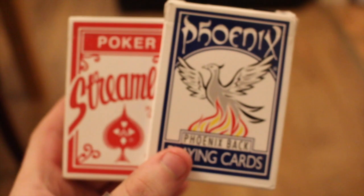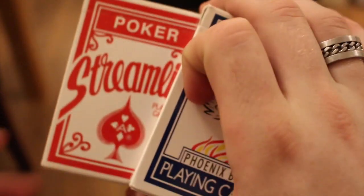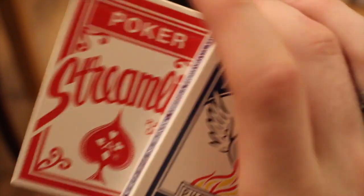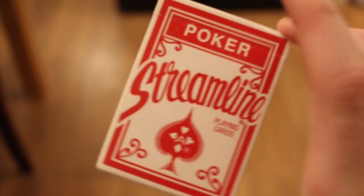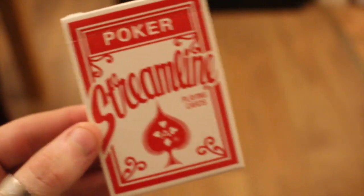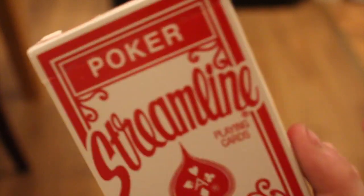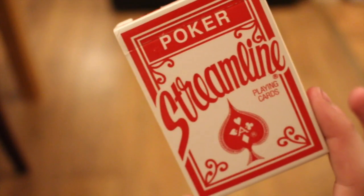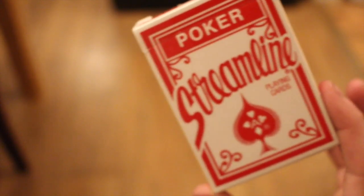Okay, so which one is my favourite and why? I'm very apologetic, sorry for my camera keep defocusing, but my favourite one is going to have to be the Streamline. The only reason for this is because I feel it handles a lot nicer. Even though it's plastic coated, and the Phoenix looks a lot better, just because of personal preference, I would go for the Streamline. Doesn't mean the Phoenix isn't a nice deck of cards, but all round I would prefer this any day of the week. But definitely worth grabbing if you have the opportunity to get this deck.